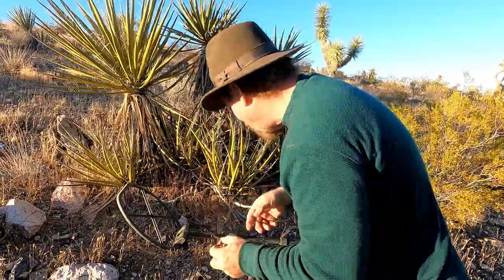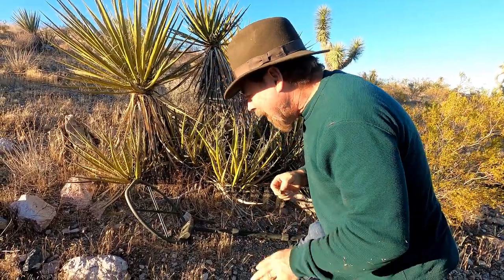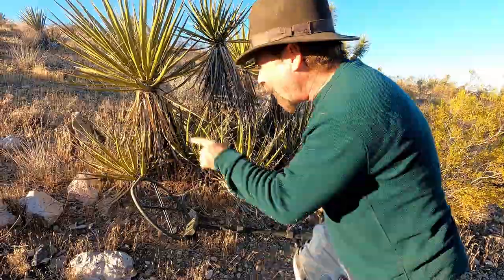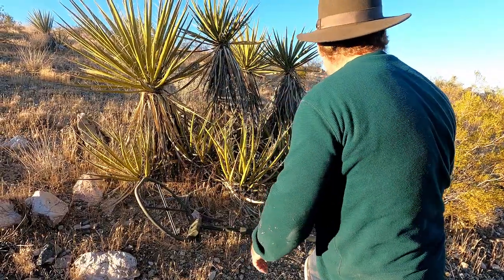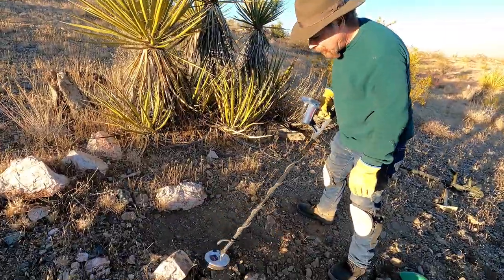I gotta check this other hole. What the heck, man? This is what it's all about, boy. I'm gonna go over this stuff again, because if there's one, there's more. Remember that, boy. If there's one nugget, there's gotta be more. I bet you it's coming from that quartz vein. I know I heard a signal, didn't you, boy? Right here.